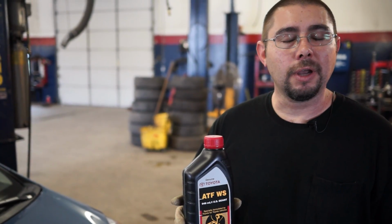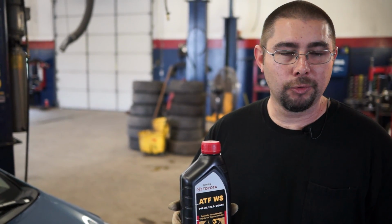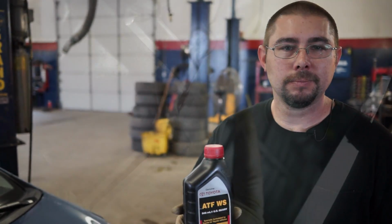Definitely should be done. The constantly variable transmission does generate a lot more heat than a normal transmission, and it does break the fluid down over time.